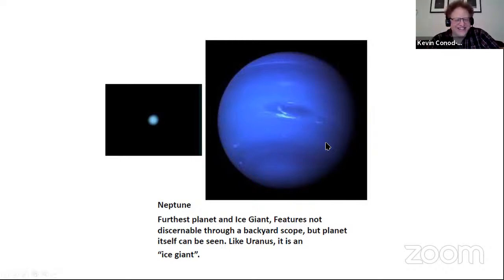Yeah. So another nice object to look for. And of course, a lot of people ask about Pluto. Pluto is even further out. You're talking almost 4 billion miles from the sun. And it's really small and very tiny and very far away.